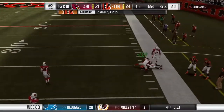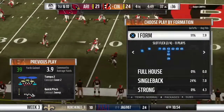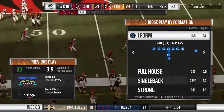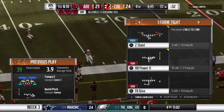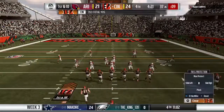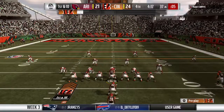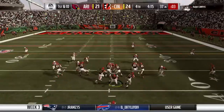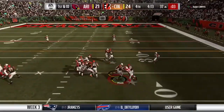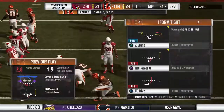And they'll get this well past midfield before being stopped just before the 35. Almost unstoppable on the ground there as that one is good for 39. So how about that for a chain mover? They're all the way down inside the 40 now for first and 10. They keep it on the ground. This time it's Mixon. And he'll get three down to the 34-yard line.